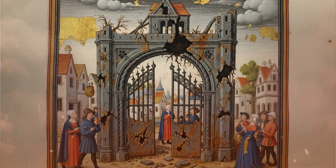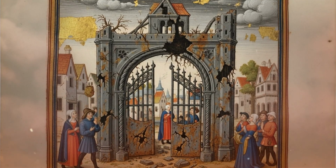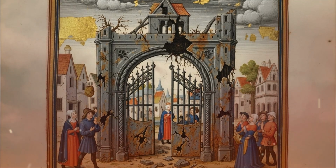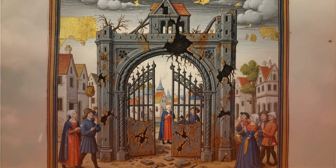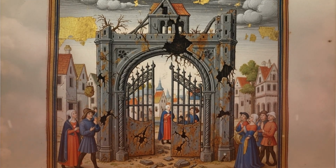Still, the job came with a peculiar kind of power. A rat catcher could wander freely where others could not, into storerooms, kitchens, cellars, even noble quarters if things got desperate. They were invisible servants to everyone, but essential to everything.